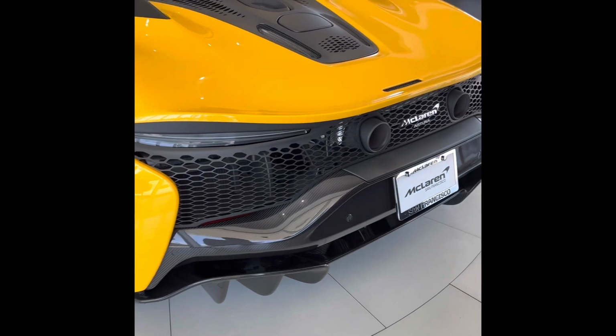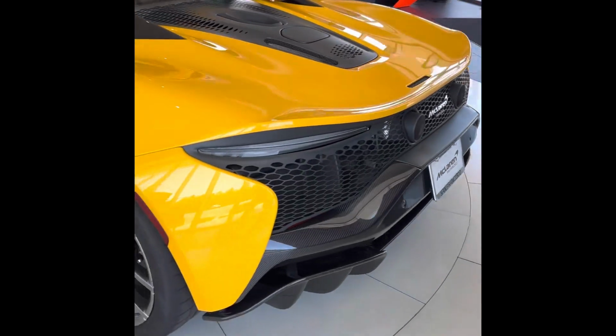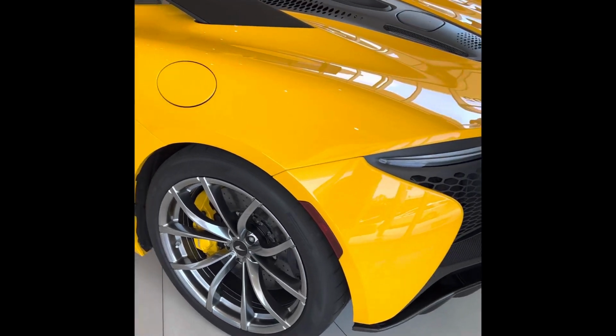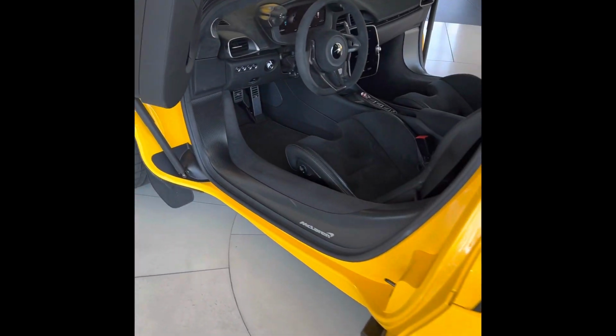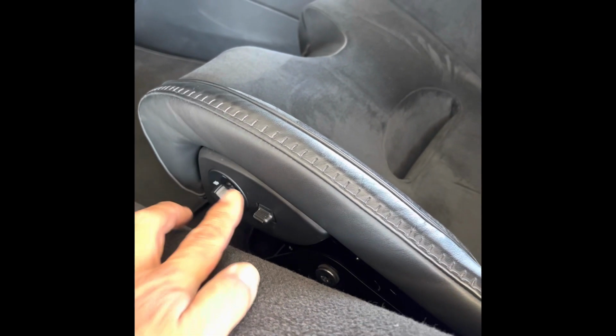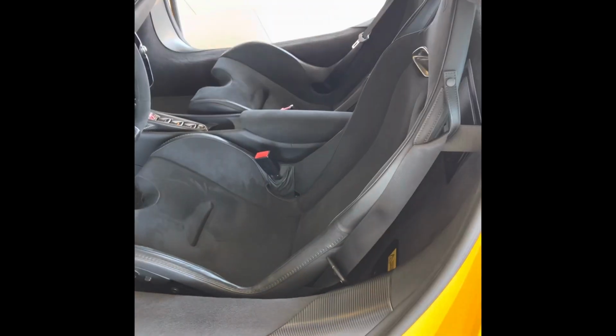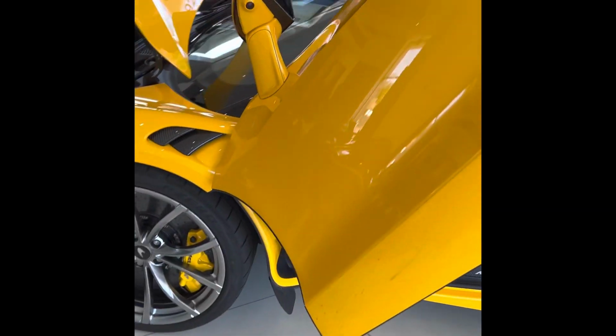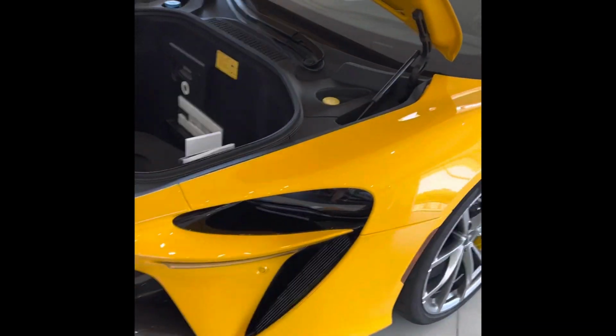I still think McLarens look a little weird with no rear spoiler. There's a little bit of a lip there, but it looks a little naked. I do like that they finally put the seat controls on the outside, and in the one-piece Club Sport buckets, it's got adjustable lumbar control, made for me.